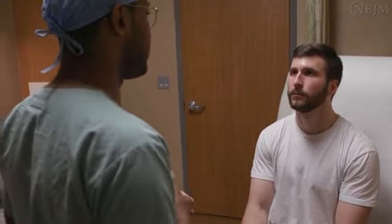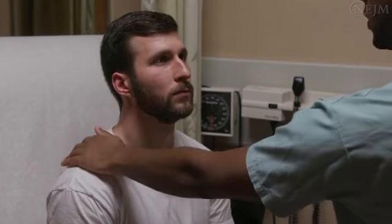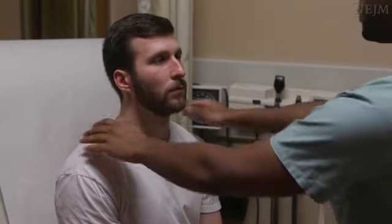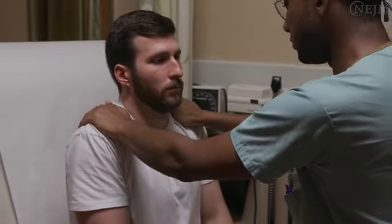To assess the function of the spinal accessory nerve related to the trapezius muscle, ask the patient to shrug the shoulder toward the ear while you apply downward resistance with one hand. The examination should be performed again on the opposite side. Weakness on one or both sides is suggestive of a lesion.